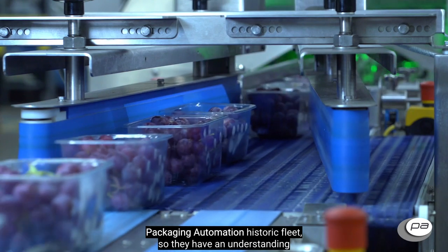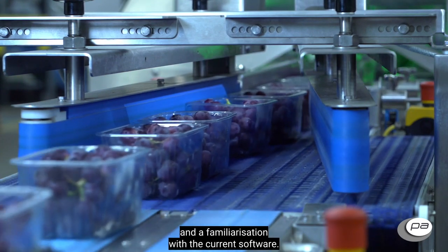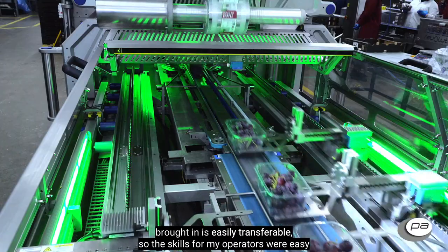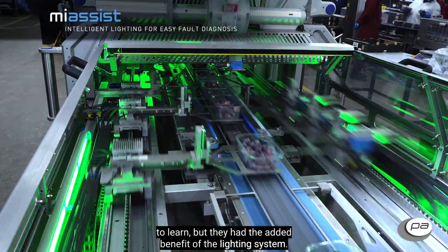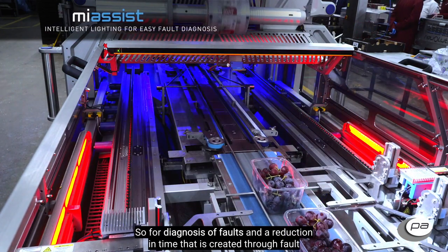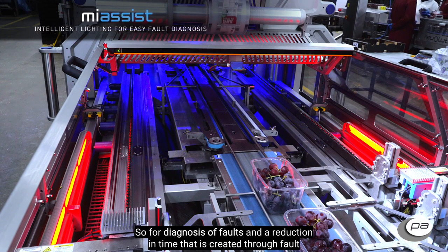All of my operators are currently using PA historic fleet, so they have an understanding and a familiarisation with the current software. The new machine, the evolution that we brought in, is easily transferable, so the skills for my operators were easy to learn, but they had the added benefit of the lighting system. So for diagnosis of faults and a reduction in time that is created through fault finding, all of my operators happily have taken that system on and believe it is an upgrade from the current systems they're operating.